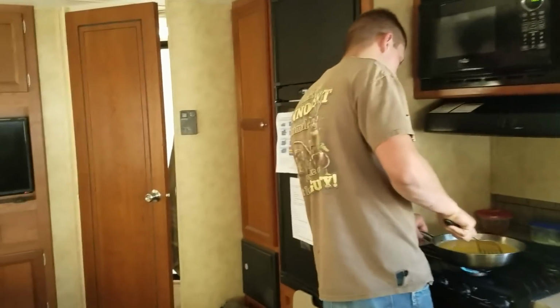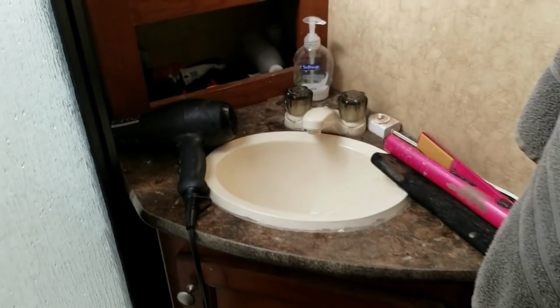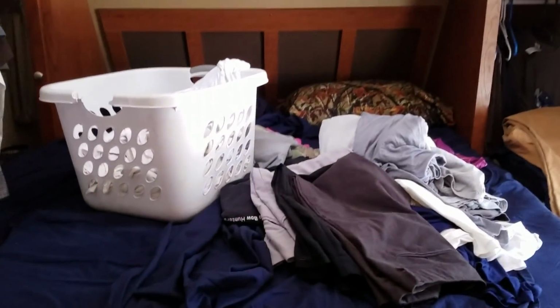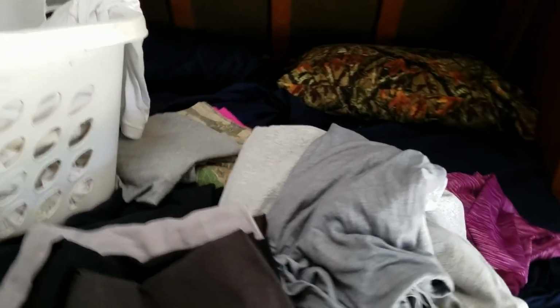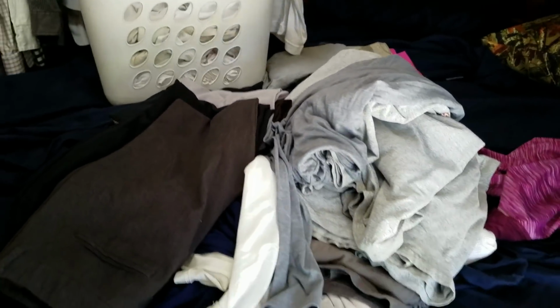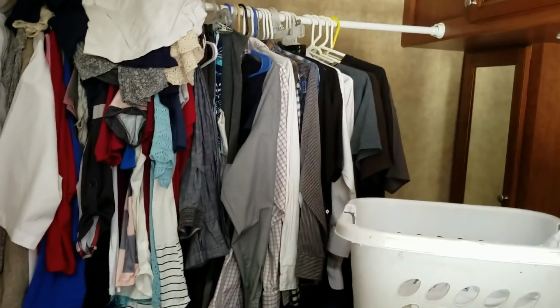So if we go through this door, we have the bathroom, shower, our little area there, and then we have our sink. And we all have one bathroom to share. We just did laundry yesterday. We have to go to the laundromat to do laundry in town, and I still haven't put all the clothes away. But this is Terrell and my room.